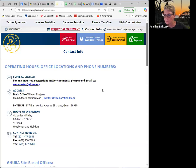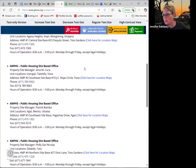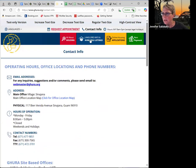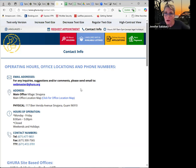Okay. So yeah, okay, so it is all public housing. Okay, I wasn't expecting that. It didn't appear that it was because it just said landlord info and available listings, which made me think it was third party as well. That doesn't appear to be the case. Okay. Well, it is another resource for help.